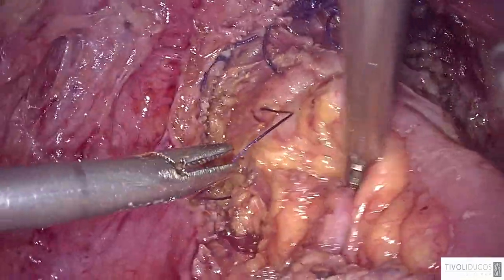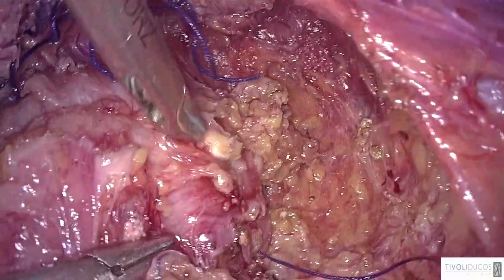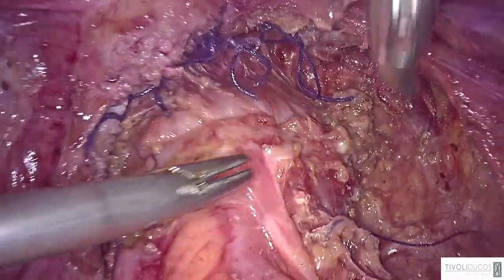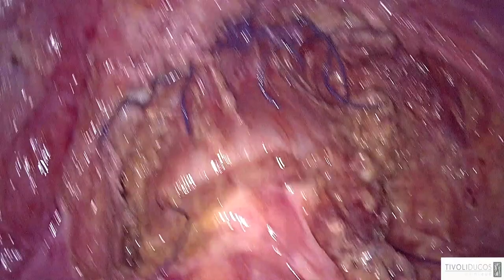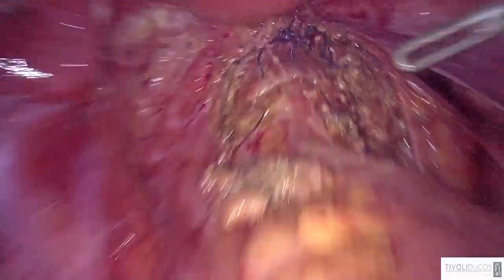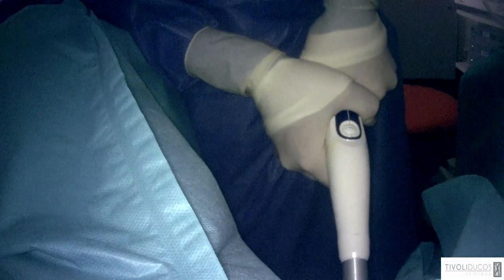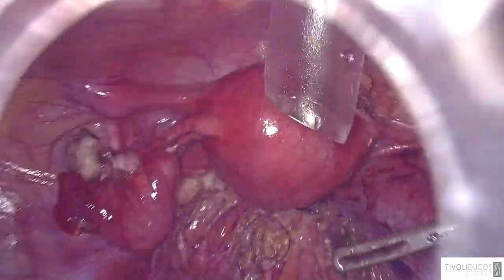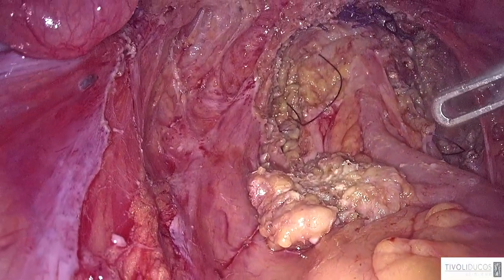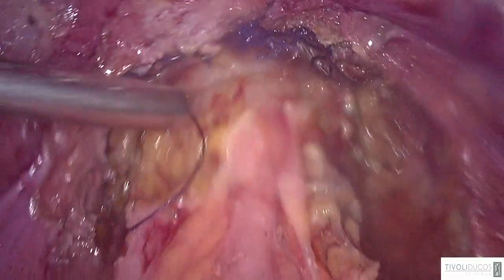Okay, so you can see that everything is inside, because here the rectum is completely normal. Here is what I coagulate, this is not endometriosis, it is a vessel. Okay, so you can close, my friend. So he's closing the stapler. It is recommended to wait 10 to 15 seconds to improve the hemostasis. That's what we are doing.